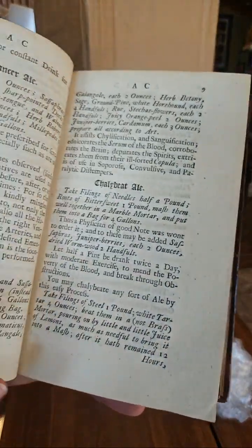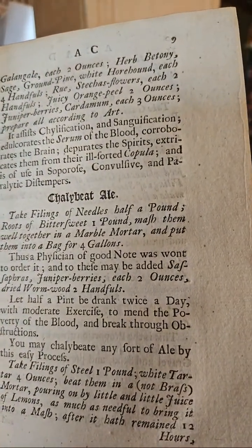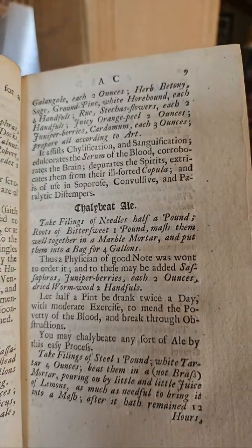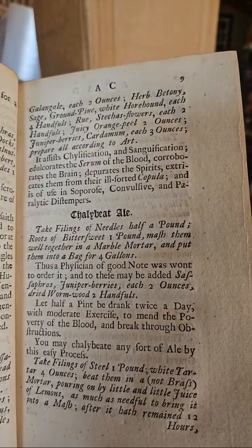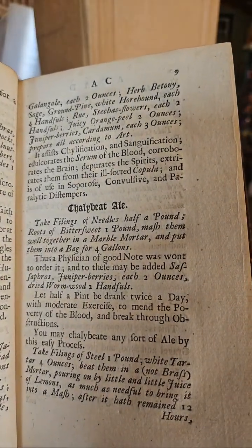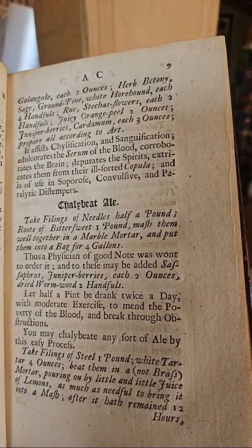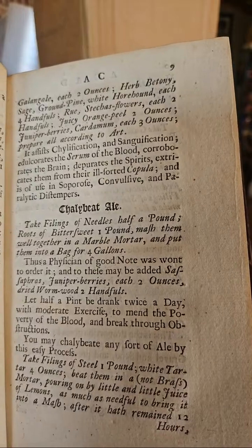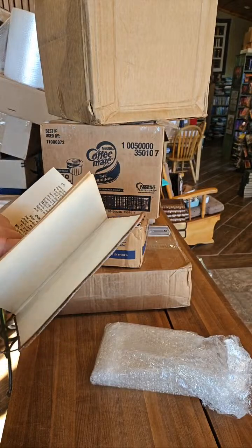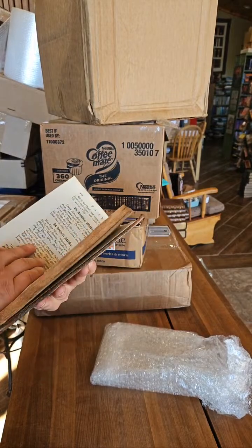I'm not even going to try. What does that say? Chalybeate ale. Take the filings of needles, 1/2 pound, roots of bittersweet, 1 pound, mash them well together in a marble mortar, and put them in a bag of 4 gallons. Thus a physician a good note was wont to order it, and to these may be added sassafras, some juniper berries, 2 ounces each, dried wormwood, 2 handfuls. So you just gotta take 2 handfuls of wormwood, and there you go. Easy peasy. See if I can find another one.